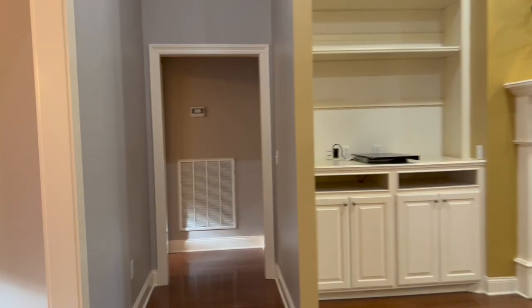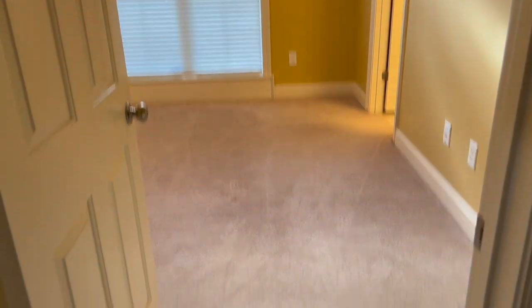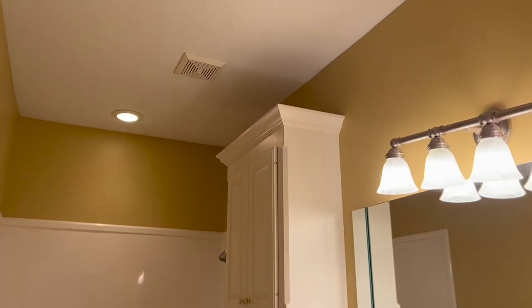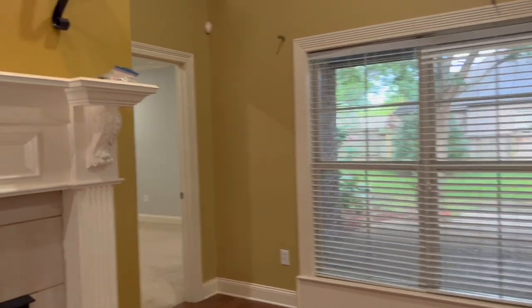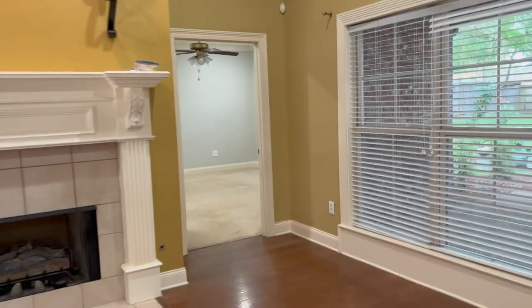We're then going to walk across. And what I love about this is it's a split plan. So you had two bedrooms over there. Here is another bedroom with a closet, and this bedroom also has a full bath. And not only is it a split plan, but you have another room over there. And then you have the master all the way over here.